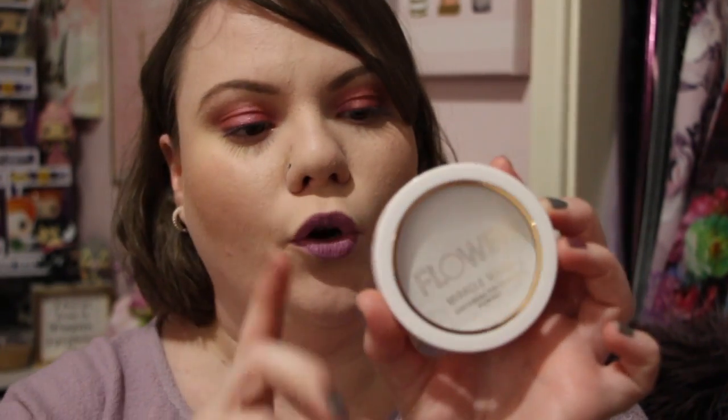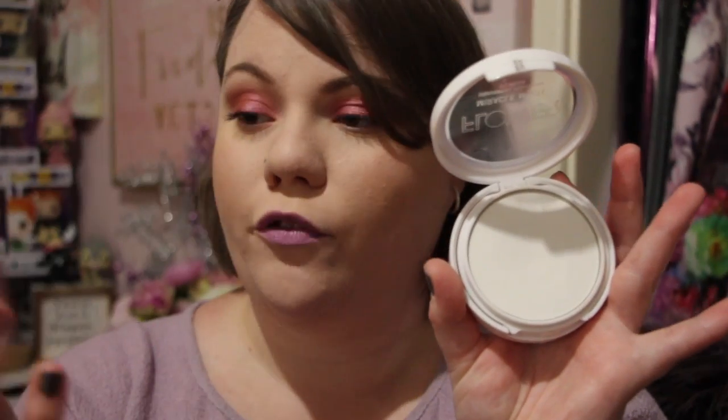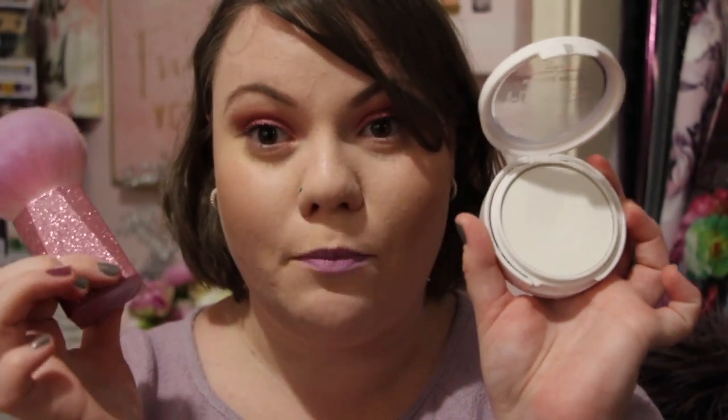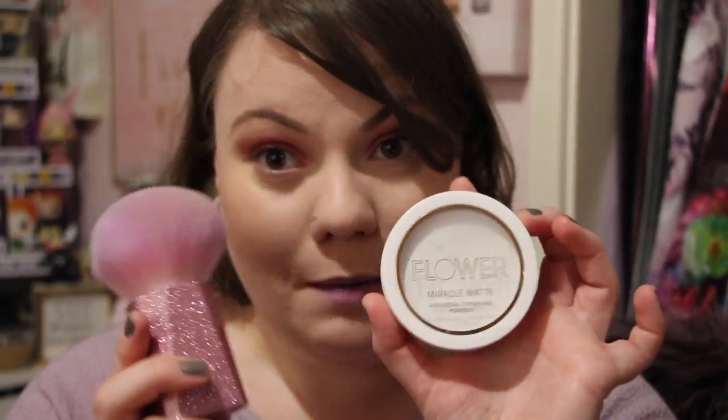And then this is a new product that I've been absolutely loving. It is the Flower Beauty Miracle Matte Universal Finishing Powder. I did a blog post on the Flower Beauty range and I will link that down below. I've been really loving this powder. I loved it so much that I bought an extra two, because once you apply this at the end of makeup application, it sets everything in place. I use my kabuki brush from Real Techniques. This is from the Brush Crush collection. This is also my absolute staple for powders, so I got another one of these, and this has been my go-to.